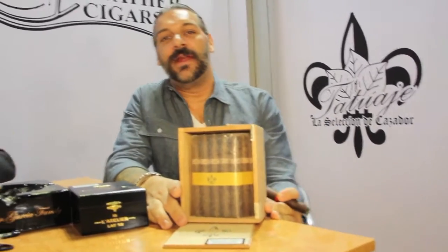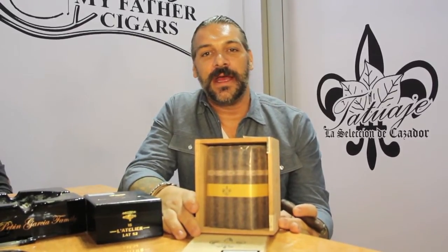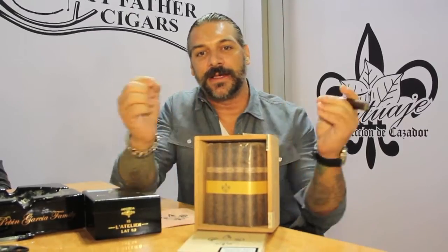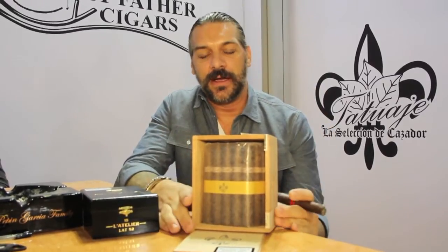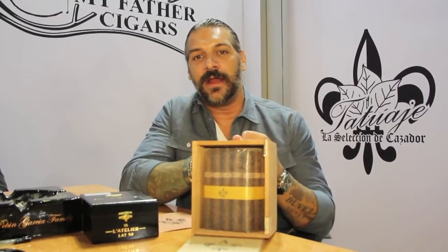Very good. In 2005, when we started the Reserva line, we originally blended the cigar with a classic size called Gran Corona, which is the size of an A, 9 1/4 by 47 ring gauge, a very big celebration cigar. And I did two other sizes in that line, including a Churchill, and the Churchill and the A are very similar in profile, very similar blend.